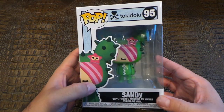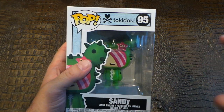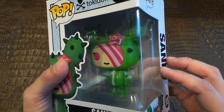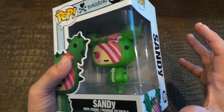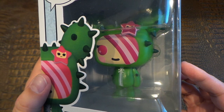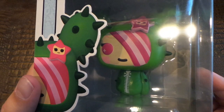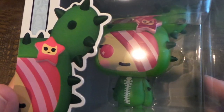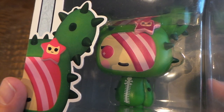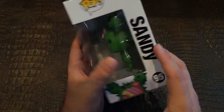And here is Sandy. I actually have a vinyl that's a Tokidoki one of Sandy. Not sure where it is though. It's somewhere. But honestly, it looks very similar. I want to say that the original I have has more spikes on it and the proportions are slightly different. But I really do like the look of this one. I like that they made her eye pink with the little diamond highlight on it. I love the Tokidoki logo there on top of the zipper. Really a nice set of pops. They look nice all together.